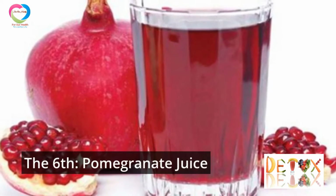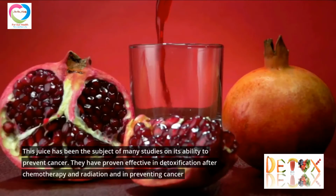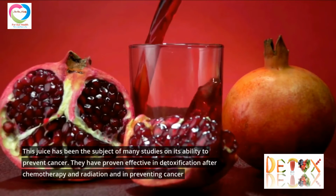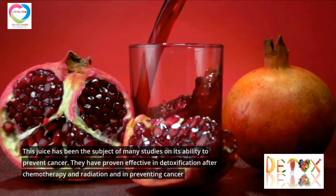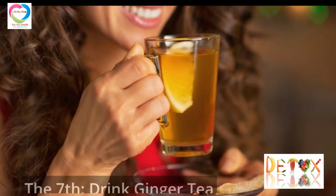The sixth, pomegranate juice. This juice has been the subject of many studies on its ability to prevent cancer. They have proven effective in detoxification after chemotherapy and radiation and in preventing cancer.